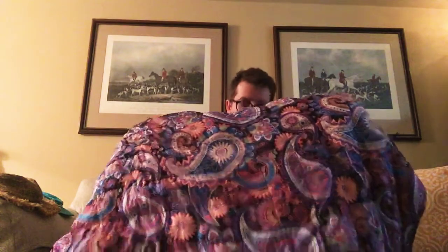And time for the quilt. It is an Enlightened Equipment Revelation, 10 degree, with I think 6 ounces of overstuff. I got the extra large. I like to call it Big Bertha. I like it, it's really good.